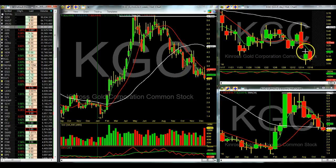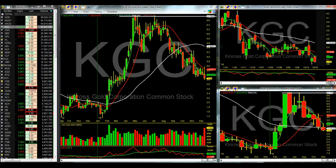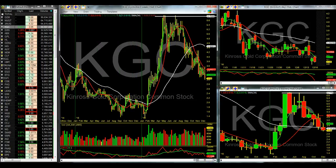Over on the daily though, we got some kind of another 2-bar pattern. Just trying to break back into, looks like it closed the gap pretty close, and then closed down below. So it looks bearish as a continuation. Even the OBV fell over. OBV on a 20 EMA.